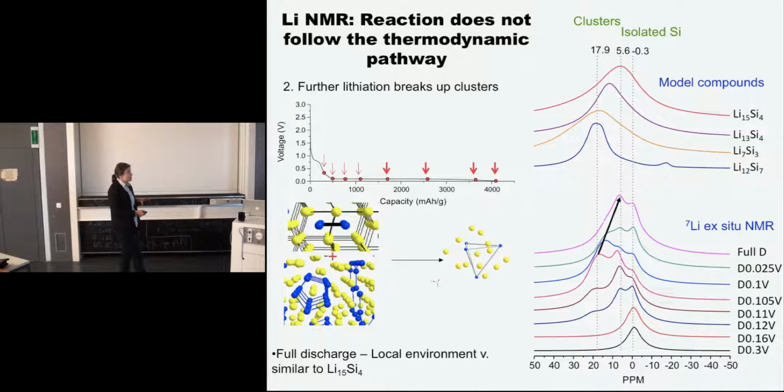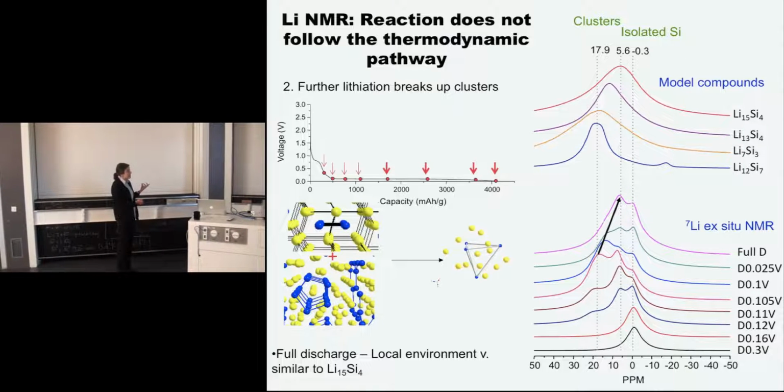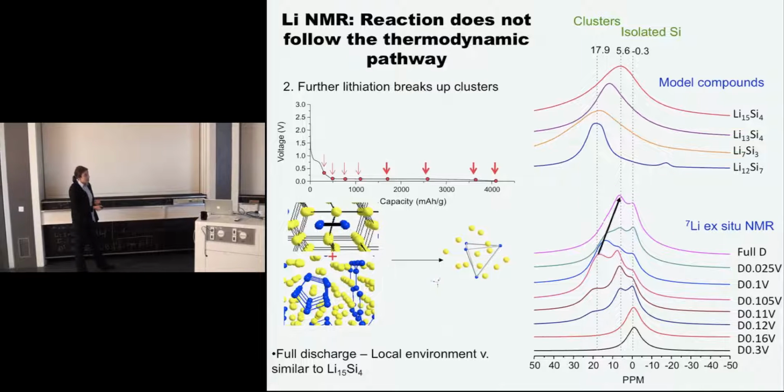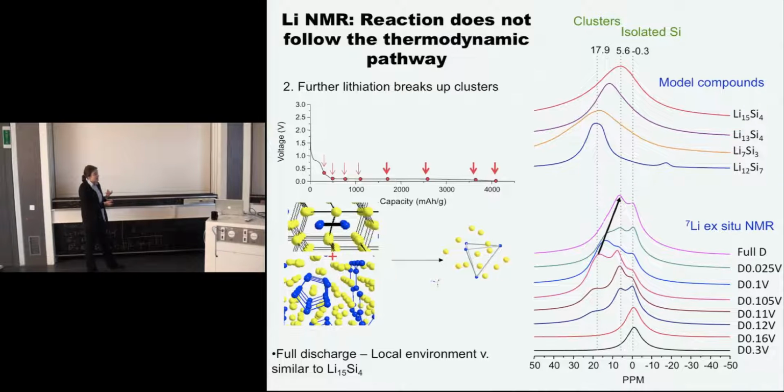So what we do is we take these model compounds, and then we contrast them to the NMR spectra that we get when we discharge the battery. And this is the electrochemical profile, and each of these red dots corresponds to a place where we stopped on the electrochemical profile and pulled the battery apart and did NMR. The purpose of this slide is to illustrate something very interesting about this system: because the silicon bonds are so strong, it's kinetically very difficult to reorder the bonds to form the different crystalline phases, because that would involve going from a diamond-type silicon structure to form these 5-membered rings and 3-membered rings. Instead you form these amorphous phases that can still contain these dumbbell-type structures, and then as you push through to lower voltages, you break the dumbbells apart and you form the compounds of isolated silicon.